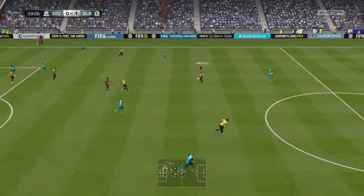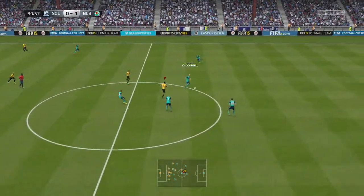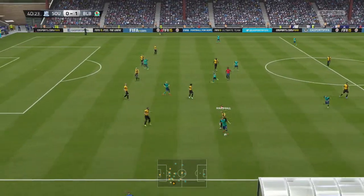Fantastic play as he reads the pass. Can he get under control? He doesn't seem to want to. And his pass is terrible forward, and that was a chance for us if he could have brought that under control and passed it straight. But they come back now. And it's Marshall.